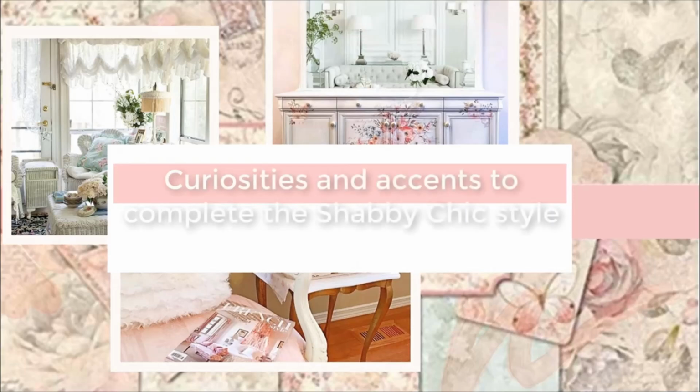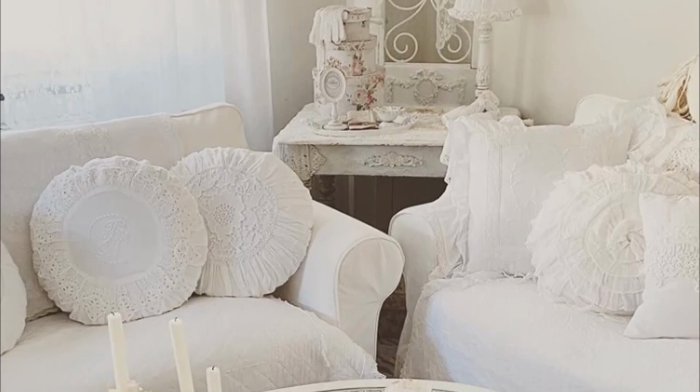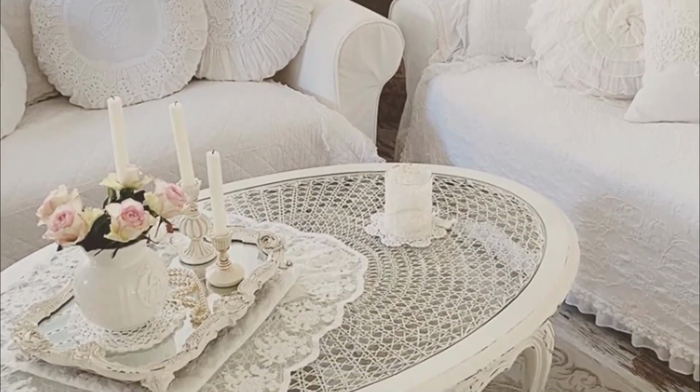Curiosities and accents to complete the shabby chic style. Overall, fabrics should give off a pleasant, comfortable, and welcoming aesthetic.